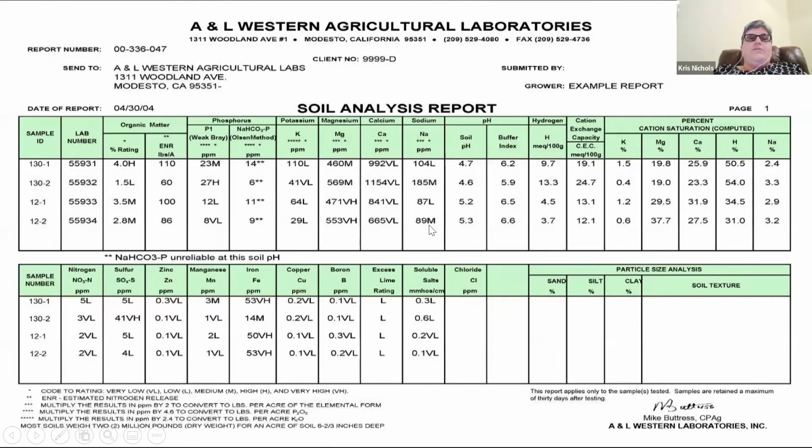And then the next thing I would take a look at is the pH that you have. So your organic matter in this particular sample ranges from 1.5, low organic matter, to a high of 4. And they have pH that is going to be ranging from 4.6 to 5.3. Neutral pH is a pH of 7.